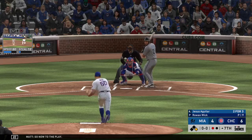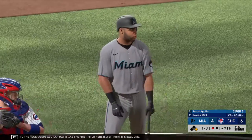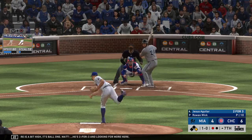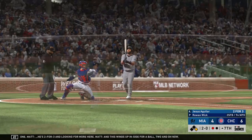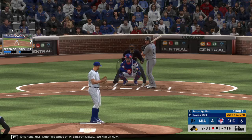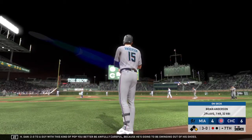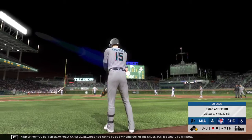So now to the plate, Jesus Aguilar. As the first pitch here's a bit high, it's ball 1. He's 2 for 3 and looking for more here. And this winds up inside for a ball, 2-0 now. 2-0 to a guy with this kind of pop, you better be awfully careful because he's going to be swinging out of his shoes. 3-0 to him now.